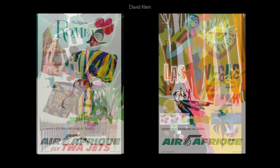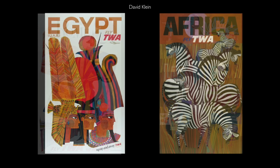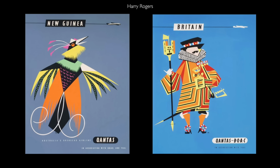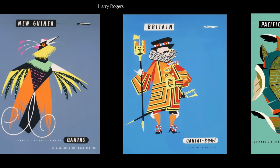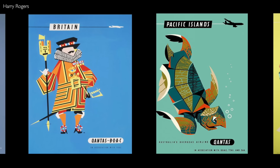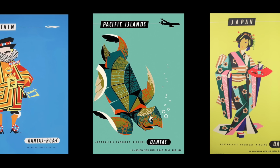And in the USA, by the mid-1960s, David Klein had developed a deserved reputation for the design of striking, impossible-to-ignore, stylised angular images, some of which more than gave the French posterists a run for their money. The same could be said of the series created by Harry Rogers in 1965 for the Australian airline Qantas, for which he produced flat-coloured, geometrically inclined shapes with single iconic images of human and animal characters placed on tastefully selected flat-coloured backgrounds to represent the various global locations.